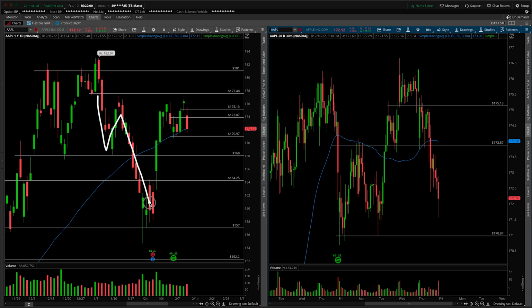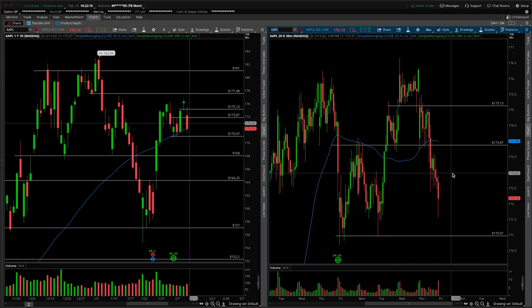As long as we build out something like this over time, nothing more than an inverted head and shoulders, a break of the neckline here probably sends us back closer to all-time highs. So that's what I'm thinking about on the daily time frame. Yes, we do have a bearish candle in play here, but we are coming into support from the neckline. So let's take a closer look at the 30-minute time frame.